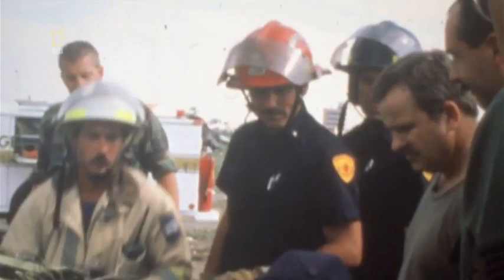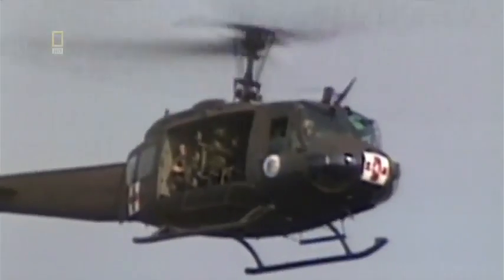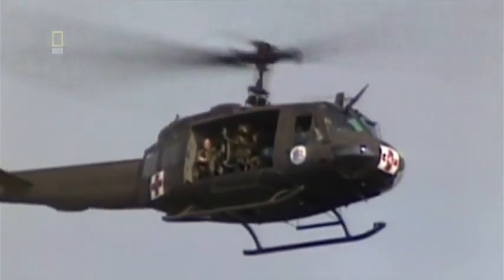I remember the pat on my chest, and his words to me were, "You're okay, buddy, I'm here, I got you, you're gonna be okay." And I felt this tremendous relief. The flaming wreck of UA-232 burns for over 2 hours. 9 helicopters and 34 ambulances evacuate survivors.